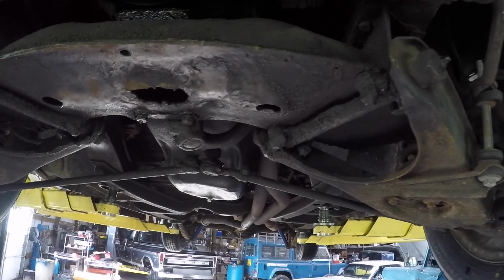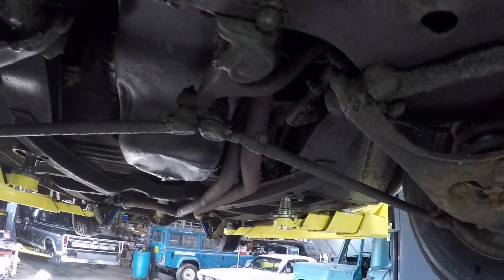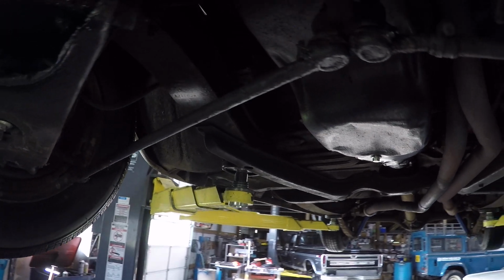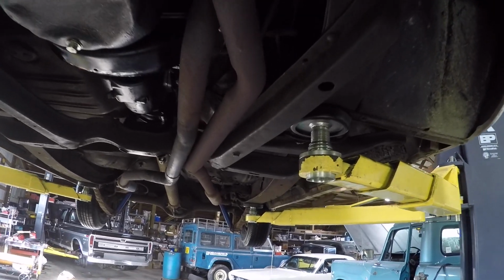Overall, you'll see some seepage and stuff. You'll see a little drip right there. The oil pan looks like it has a little drip around it from age. Again, that's a 261 engine, and then it's got a 3-speed transmission. We'll go head back and look here.